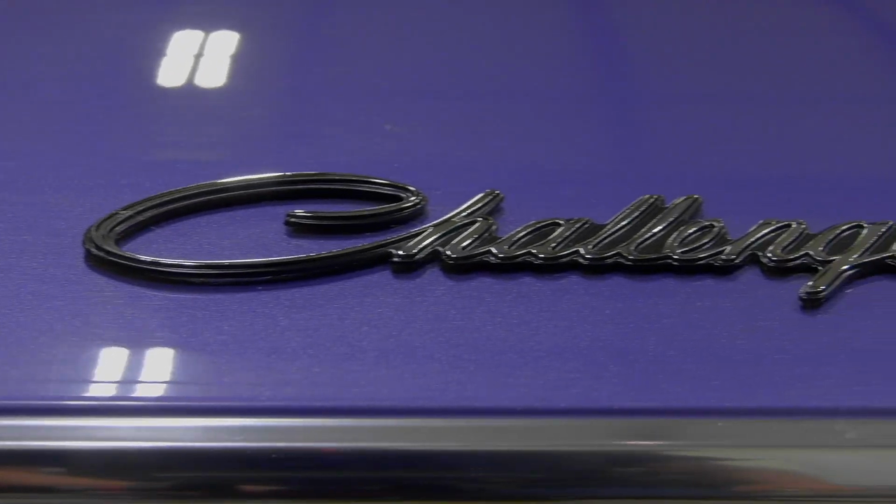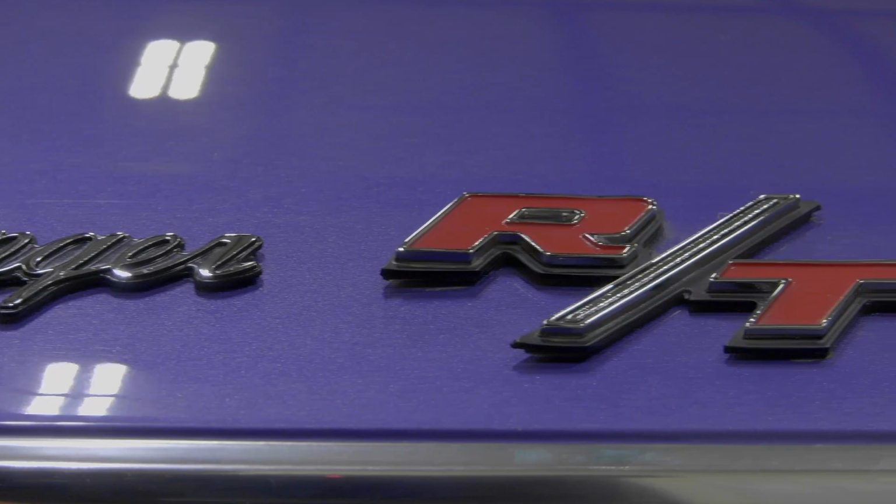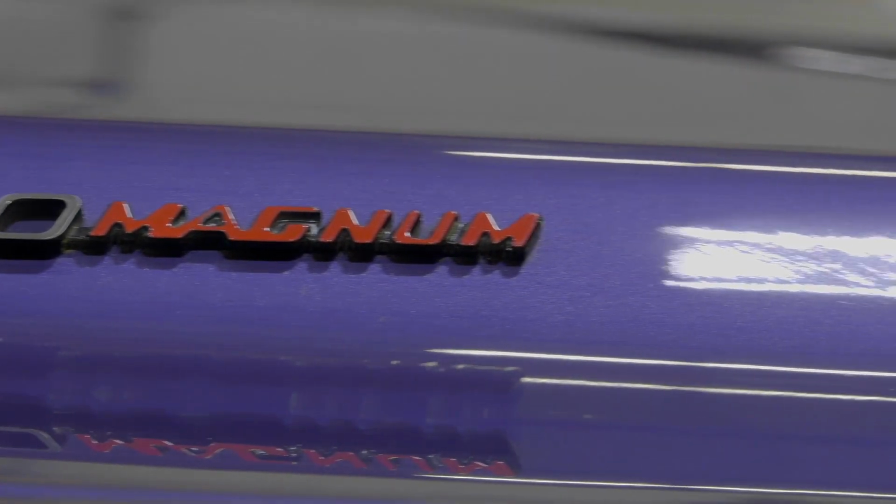This one has it. Now, we can talk about the collectability, we can talk about the options all day long. But there's nothing like hopping behind the wheel of a 375 horsepower 70 Challenger RT. Let's motorvate.